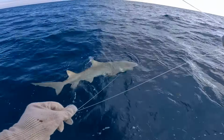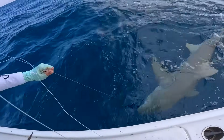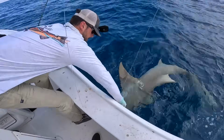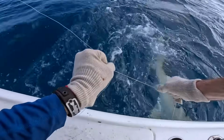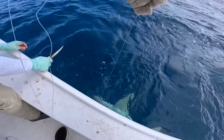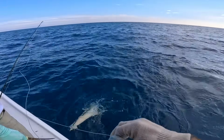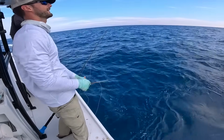Jeez, dude, that's the biggest one that I've seen. Is it in free spool? Yeah. All right. There we go. Just touch it. Jeez, dude. Oh, man. Free spool if you need it. All right. Just touch it. There we go. There he goes. Good team effort. Invasive species. Whew.